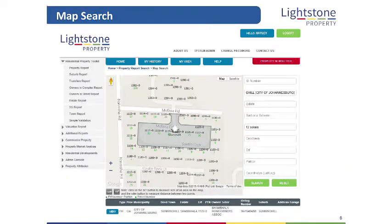Now you can see this map search has a couple of fields that you can use. So we've got our suburb field. The suburb field would probably be used if maybe you don't know the physical address, but if you saw it on a map, you'd be able to identify it. And also possibly if the property was on a corner and you weren't quite sure which street it was registered on. So you put in the address, you hit search.